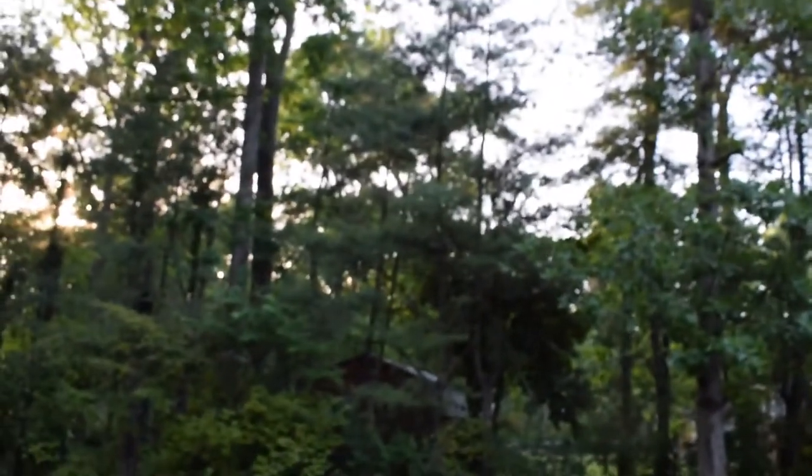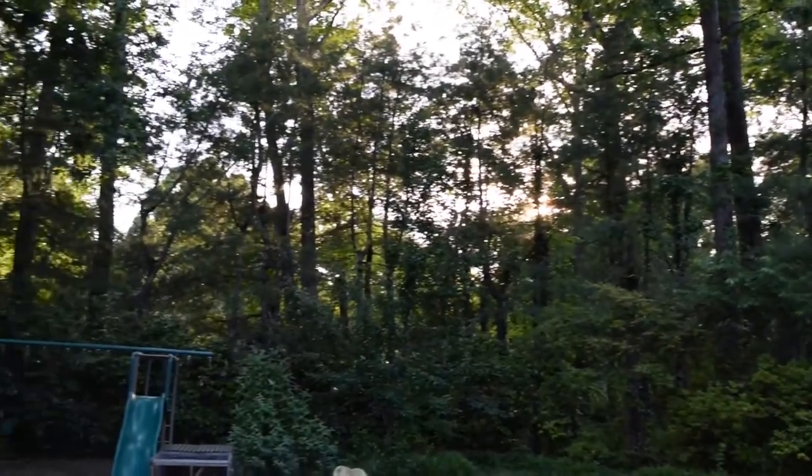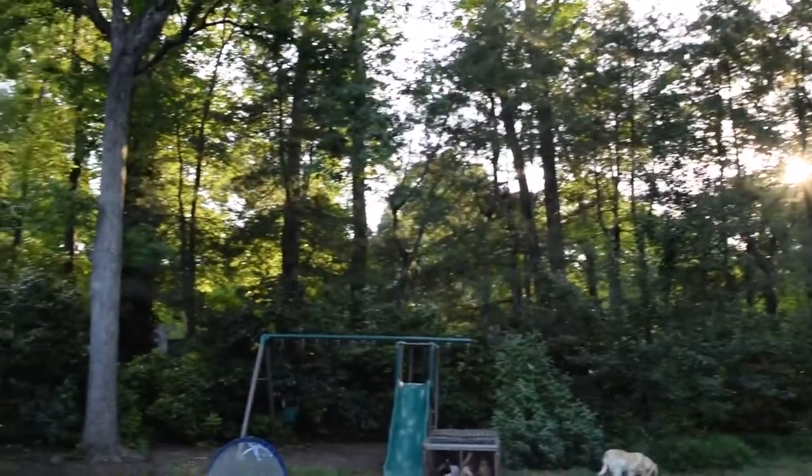So today I picked up two large planters from my work. They're clearing out and updating some things around their model home, and they were just getting rid of these. So I haven't ever really been able to create a full-fledged garden because I just don't have a whole lot of sunlight. All these beautiful trees that create privacy in my backyard also obviously block out the sun.